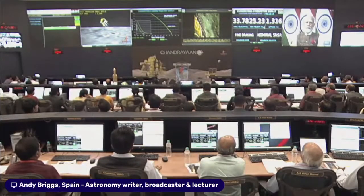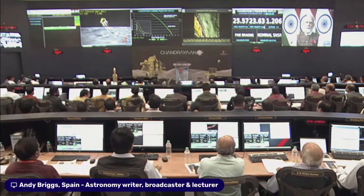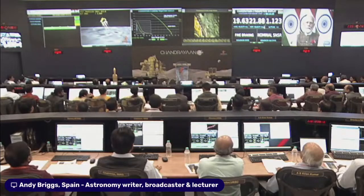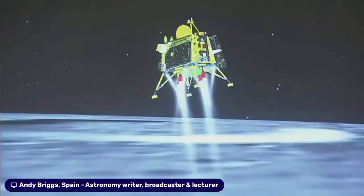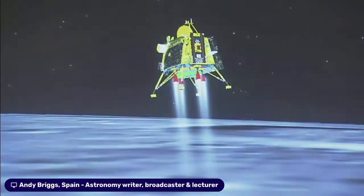1 kilometer coming down. Nail biting stuff. We are nearing the final phase of the powered descent, which is going to be the vertical descent phase or the local navigation phase. Now this is where it gets tricky.